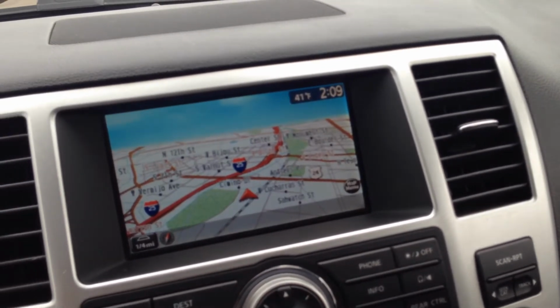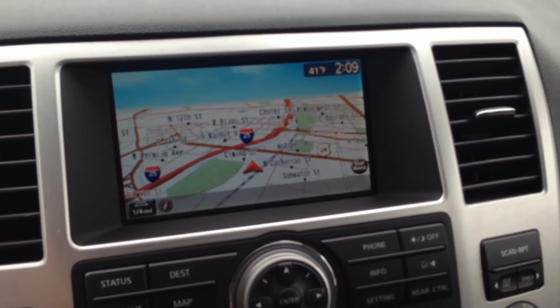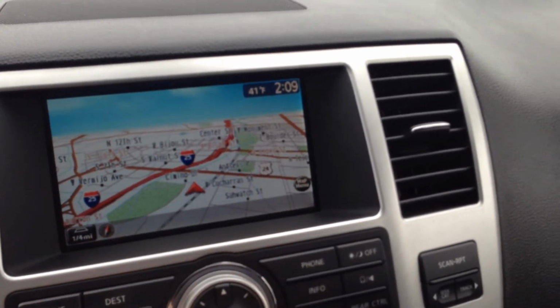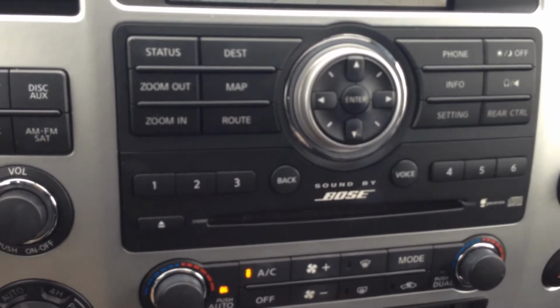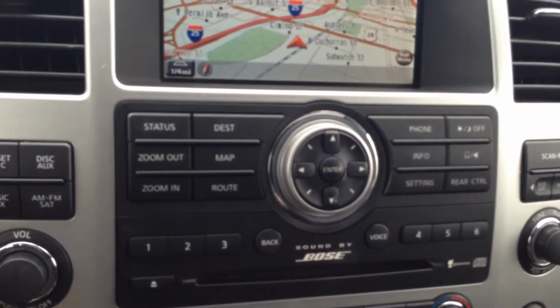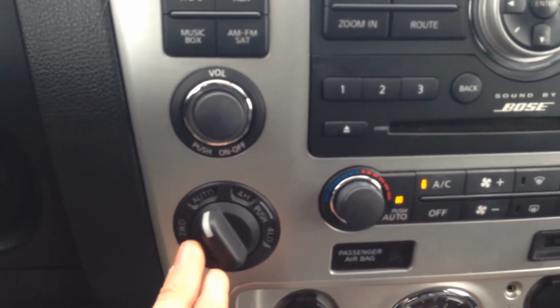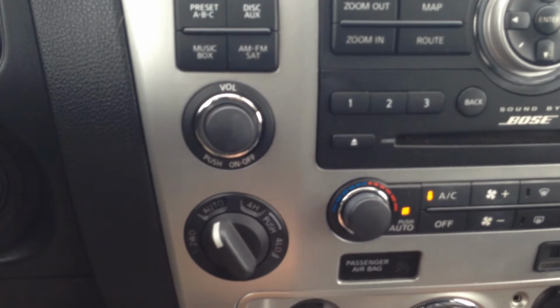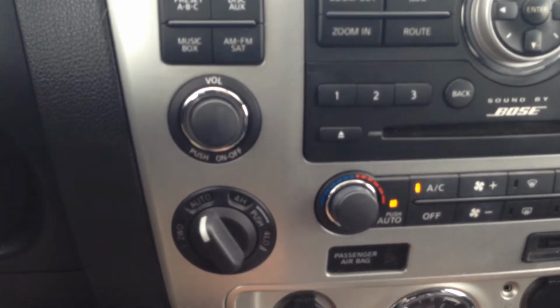Here you are with your navigation, as well as the ability to have the different routes, your phone capabilities, as well as different media. As you can see, it is the Bose surround system, which is fantastic. It's very clear and very loud. Right here is your four-wheel drive selection, so you can have four-wheel high and four-wheel low, which is great in the snow, or if you're going on some terrain that will need the four-wheel drive.